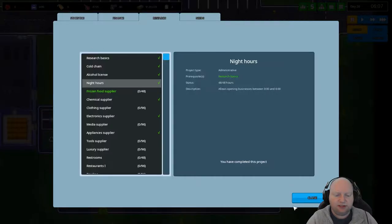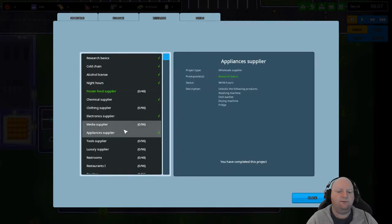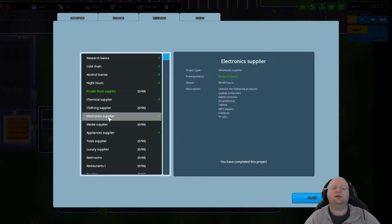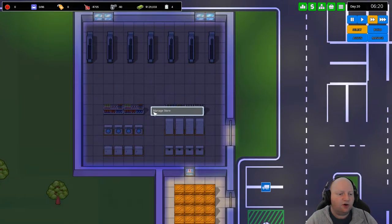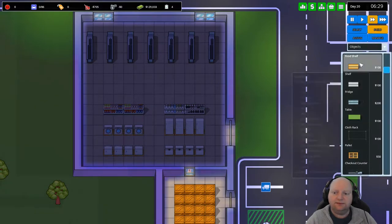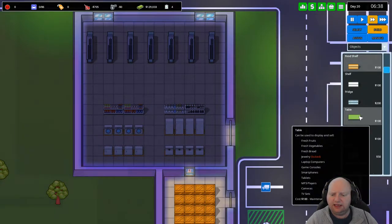And we have a research completion. We now have access to electronic supply. We can do laptops and games and smartphones and tablets and MP3 players and cameras and TV sets. We can do stuff. Okay. Well, let's just come over here. Let's get these guys stocked in. Let's see. Build. Now, these things are there.